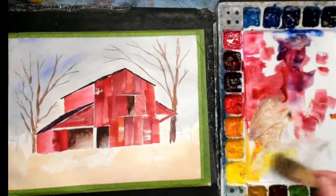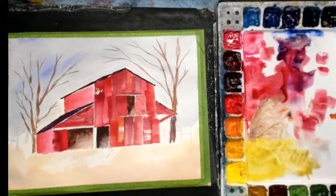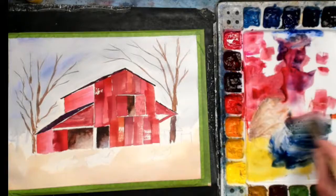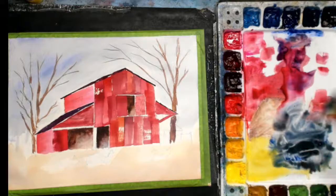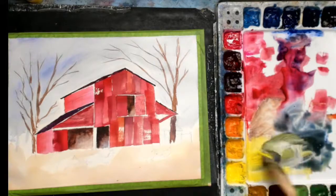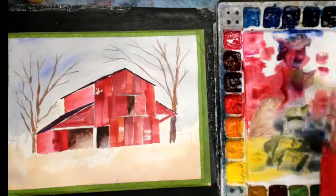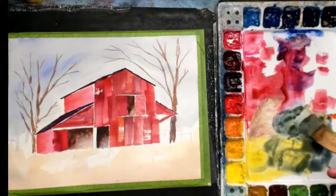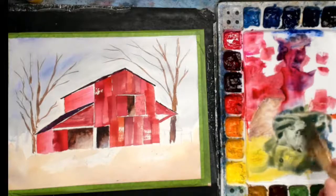So I'm going to put a little bit of this yellow, a little yellow lemon, and I'm going to mix a little bit of the ultramarine blue. And that'll give me a green. And I can add more blue in here to give me a darker mix, or lighter. So I got like a paint trail here. I've got a dark green, middle green, and I got a light green. So I've got quite a combination here of different colors of greens.